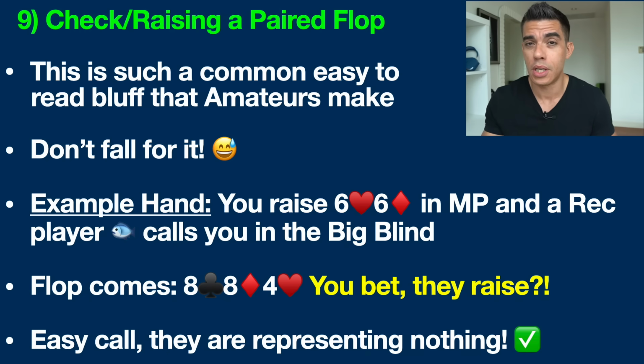So we're assuming that the recreational player checks to us. We're going to make our standard continuation bet on this flop, and lo and behold, our fishy friend decides to raise. So what should you be doing in a spot like this? Well guys, this is a very, very easy call for the simple reason that they are representing absolutely nothing on this board. Let's look at this board, 8-8-4. What are they really telling us they have on this board?